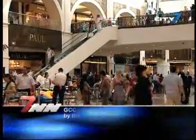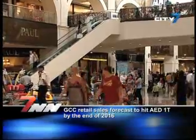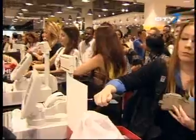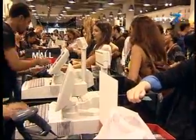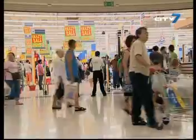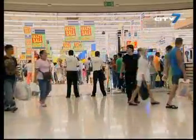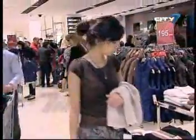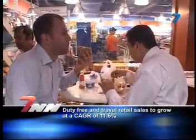GCC retail sales have been forecast to hit nearly 1 trillion dirhams by the end of 2016, according to a report. According to a local paper, Alpen Capital revealed that retail sales are to grow at a compound annual growth rate of 7.7% between 2011 and 2016 to reach 992 billion dirhams. Experts say this is due to increased spending power, a growing population and an expansion in tourism and hospitality.